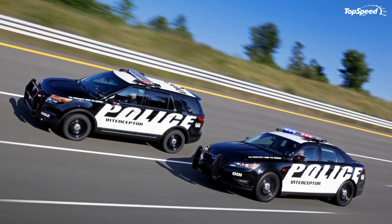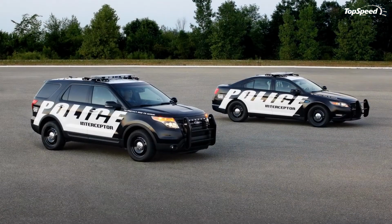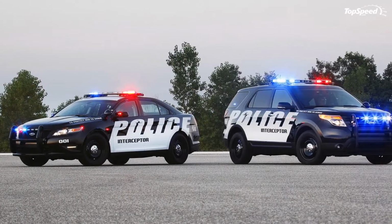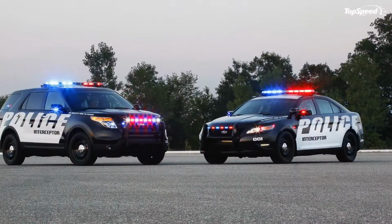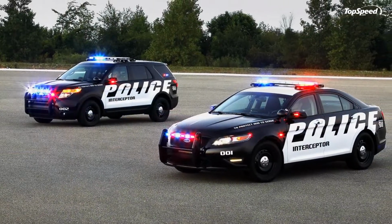Meeting a spectrum of needs. With the introduction of its newest Police Interceptor, Ford now provides a complete package of performance and capability designed to meet the diverse and ever-increasing needs of law enforcement agencies across the U.S.